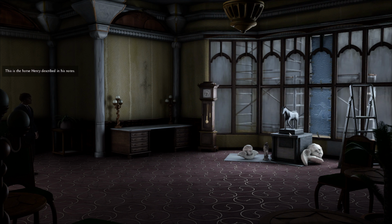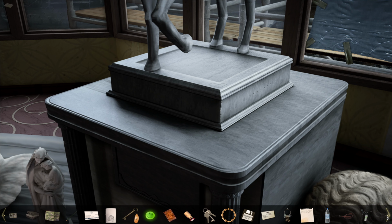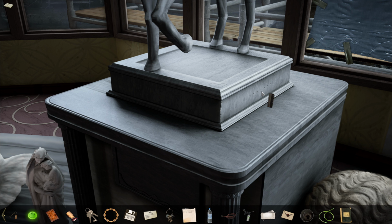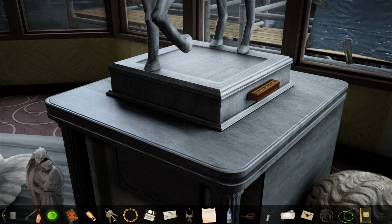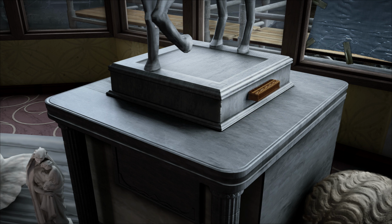This is the horse Henry described in his notes. So, Fury, where's your secret? There you go. It fits. I heard a clicking sound. Ha!